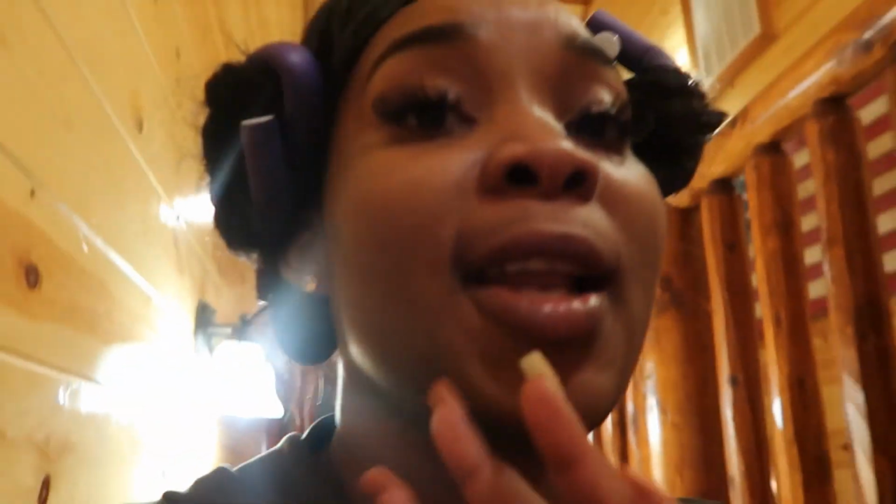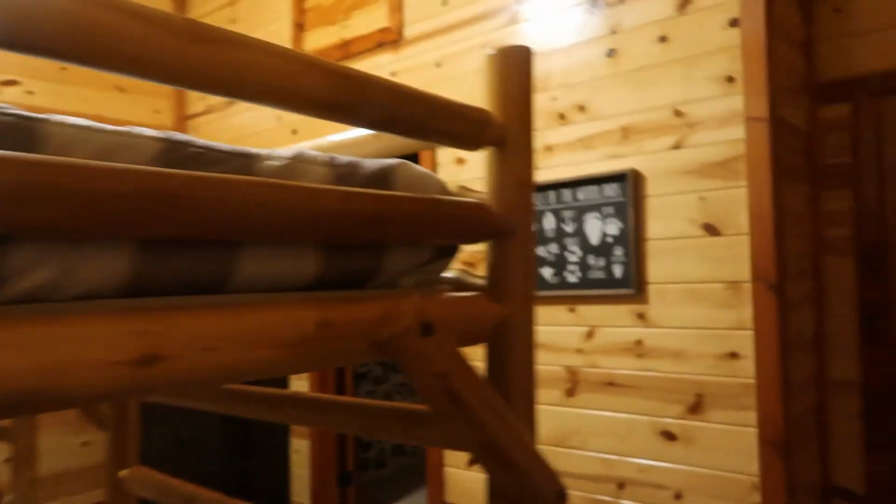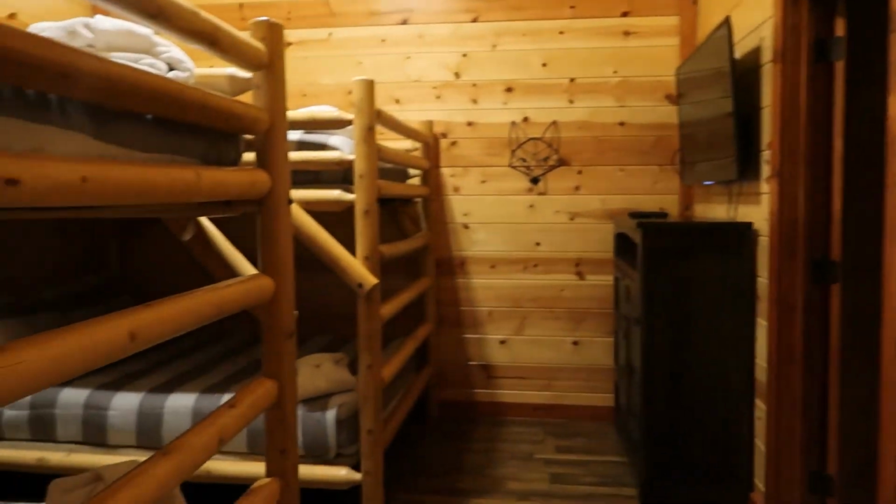I'm gonna go upstairs so I can show some of the other rooms, y'all. But this cabin is so nice. It's really clean. It's like 6 rooms. So we have one room here, it's like a double bunk style room. And then we have a similar room here, also a double bunk style room. And then we have 2 more rooms. Every room has their own bathroom. It's big and spacious.